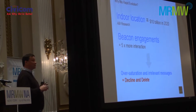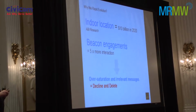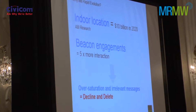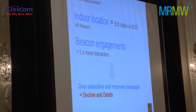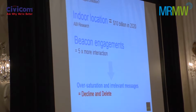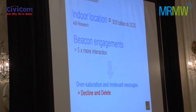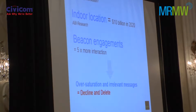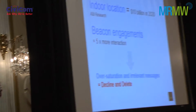And I guess why the interest in this rapid evolution? These things are evolving so quickly, and currently the business cases are all somewhere 5 years out. So this is some research from ABI. This indoor location market, which is a mixture of asset tracking and coupons, with no mention of actual data, which I think is more valuable, is set to be about 10 billion by 2020. I think an underestimate.